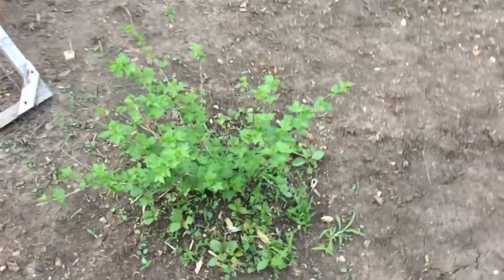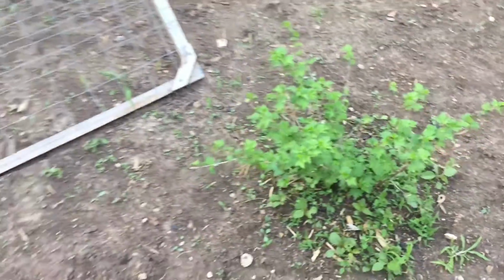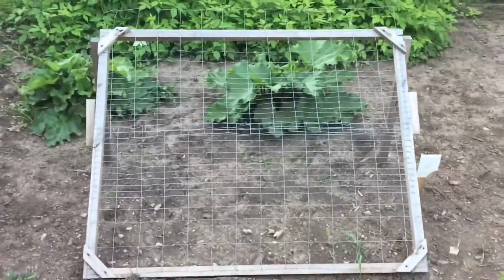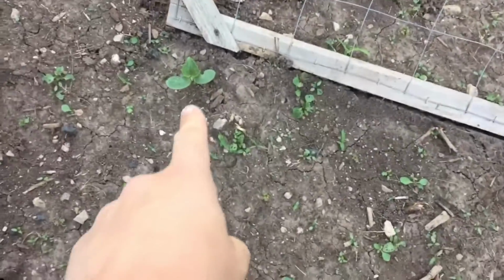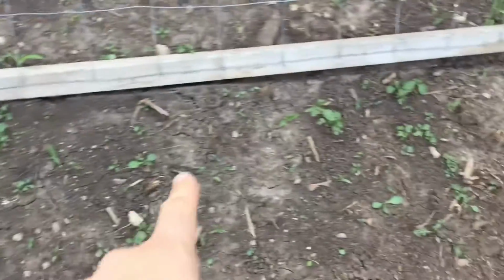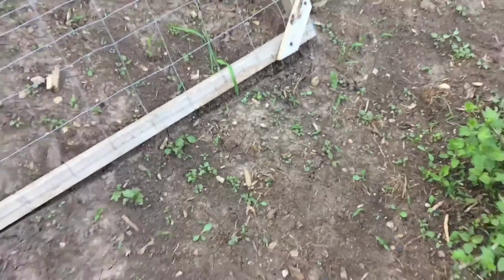Gooseberries are nice and full too. I'm very, very pleased, and looking forward to seeing what happens eventually. Here, this is the cucumber trellis. It's in the perennial way, but that's okay. I got one cucumber that decided to come up, and the other hills have not produced anything, so I need to reseed them this week.